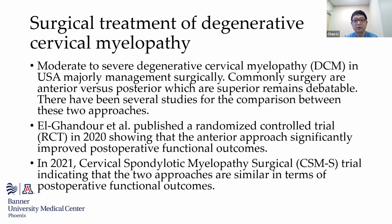In today's talk, I've tried to bring the most updated studies which I found online, to introduce a little bit of history and also the major research concerned with this topic. The first prospective randomized controlled trial was published in 2020 by an Egypt group. It showed that the anterior approach significantly improved postoperative functional outcomes. About 1 year later, another study was published in the United States, in JAMA, called the Cervical Spondylotic Myelopathy Surgical Trial, indicating these two approaches are similar in terms of postoperative functional outcomes.